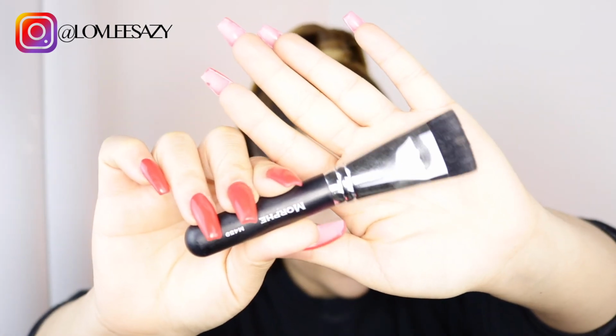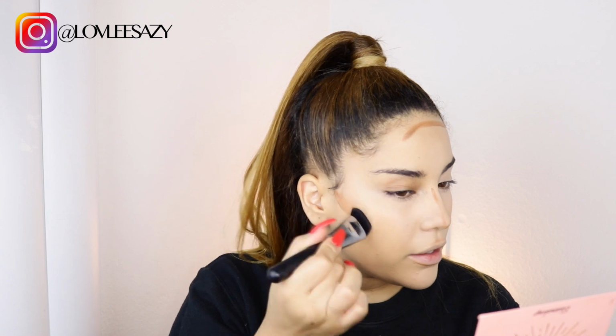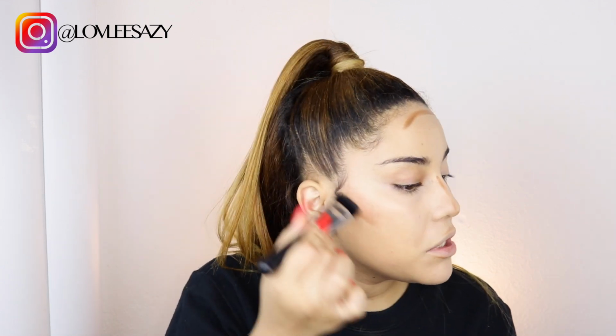Blend away. And of course, I like to use these chunky brushes from Morphe. This is the M459. It looks like this. It's a chunky brush, and I just love these to blend these lines out. It really works for me. Sometimes I just go up like that. They just blend it really well.